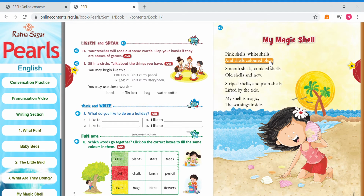Now, what is the last sound of blue? Blue, oo sound. New, oo sound. So these two words have similar sounds. Oo, blue, new. So these are the two rhyming words.